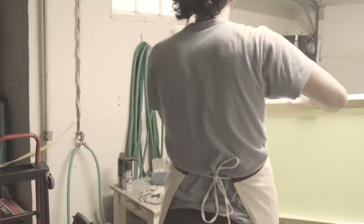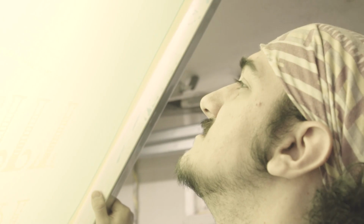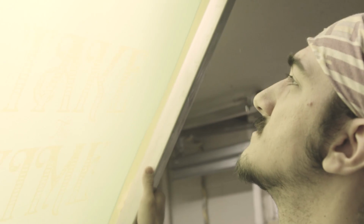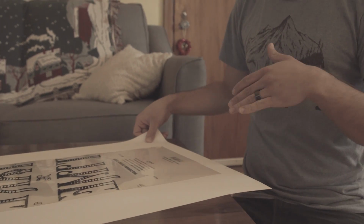You're registering everything by hand, and yes, it's the same design, but there's so many variables and so many things that can go wrong in this process that every print does turn out unique. Not only was the design made by the artist, but the print that you hold in your hands, the ink that you can feel with your hands, was also made by the artist. So you have the creation start to finish in your hands, in your home, on your wall. You don't get that with a cool phone background that you found on Tumblr.